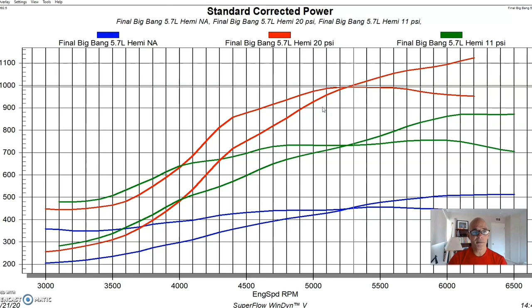So I think we might need to take a look at a redo on the 5.7 liter Hemi and find out exactly what they'll take if we end up doing it right. So let's talk about right now. Let's talk a little bit about what it would take to do this thing right.